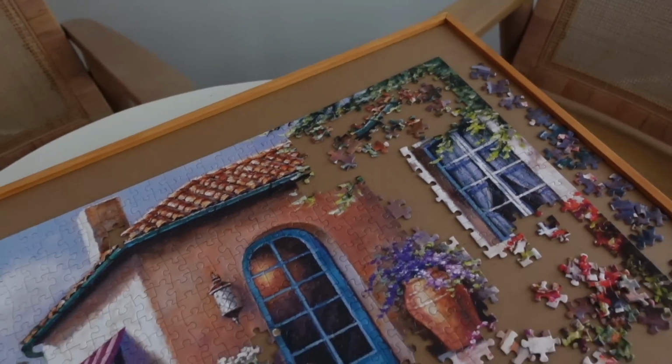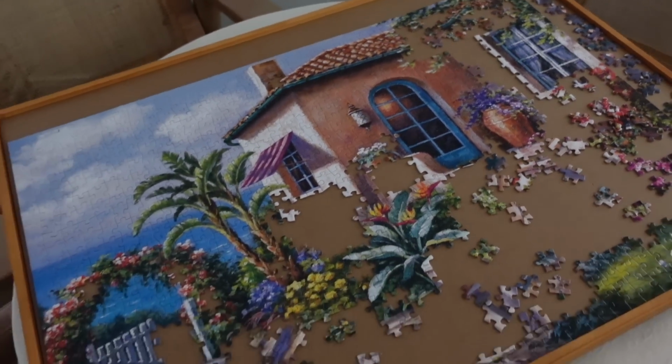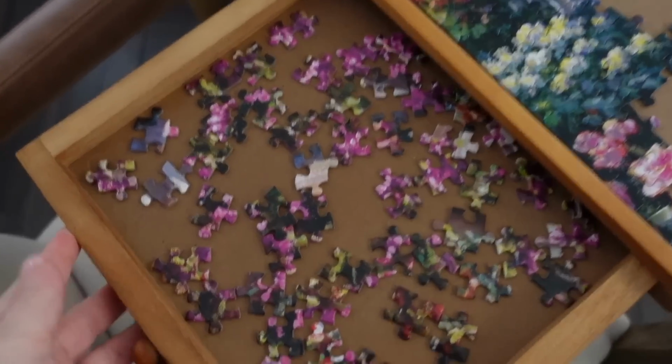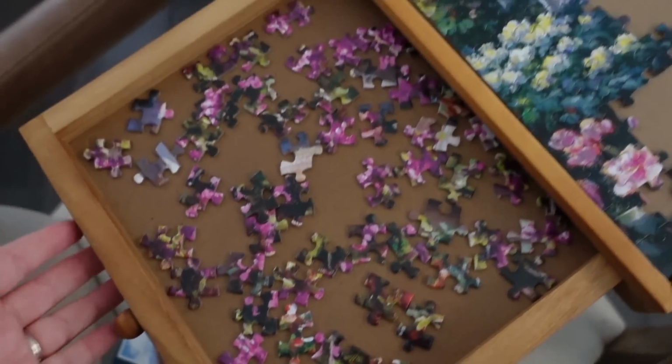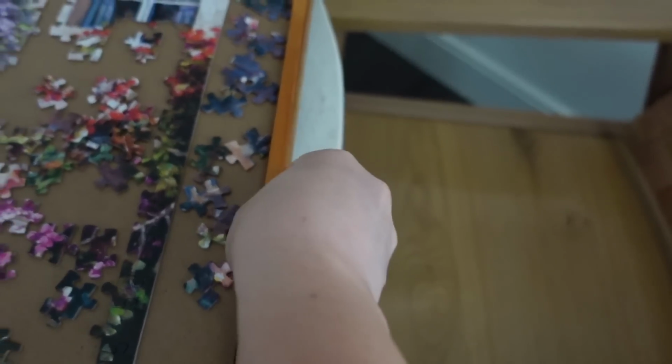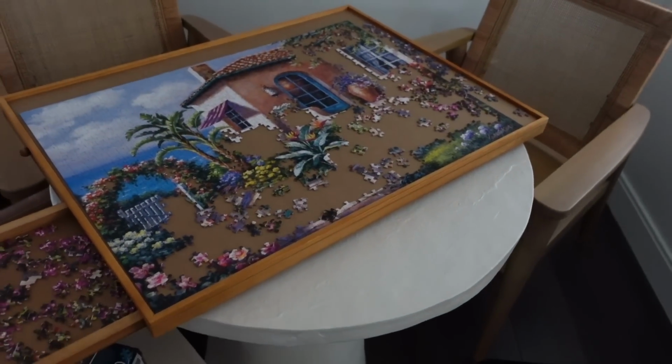And then last but not least is my puzzle board. I showed this in my last vlog and I've had so many questions about it. Anytime I show my puzzle board, I get questions about where it's from and how I like it. I love my puzzle board. It's so great, especially if you have a lot of people working on a puzzle. It swivels around. It also has a clear mat that can go over it when you're done, or in the meantime while you're working on it, so you don't lose any pieces.